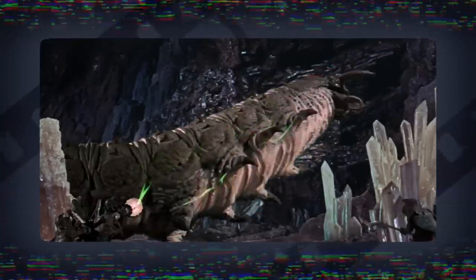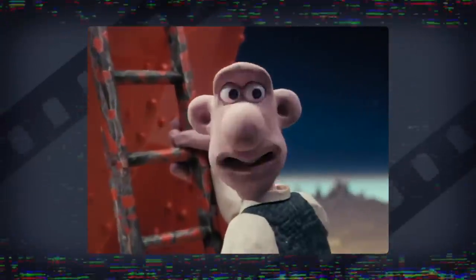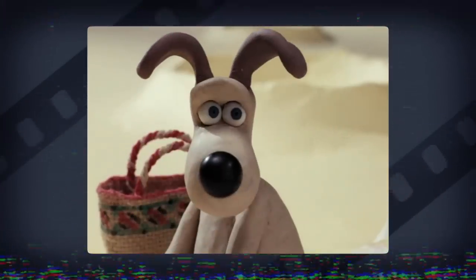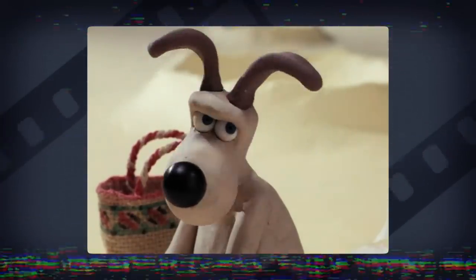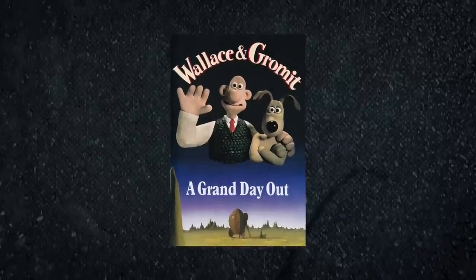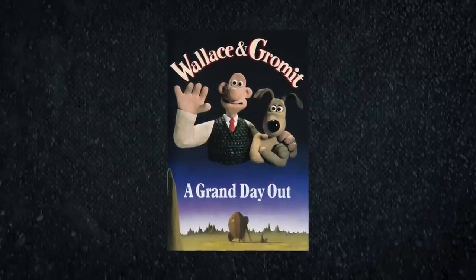If the original script were to become available, that would be a fairly good blueprint to imagine what the original version could have been like, giving us a true flavour of the unmade deleted scenes. And while I personally could envision Gromit with a voice, I would be lying if I said that I wasn't extremely curious to see an alternative version of A Grand Day Out.